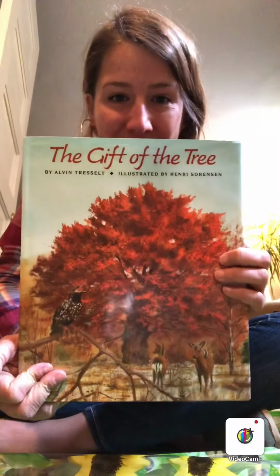Hello, Roberts Kindergarten. It's Miss Gass with this week's science investigation, and I am very excited about it, and you will soon see why. So remember last week when Mrs. Skiffington read us this book about the gift of the tree?